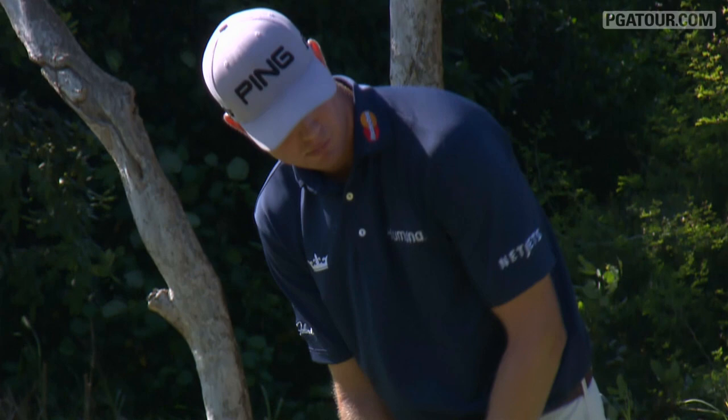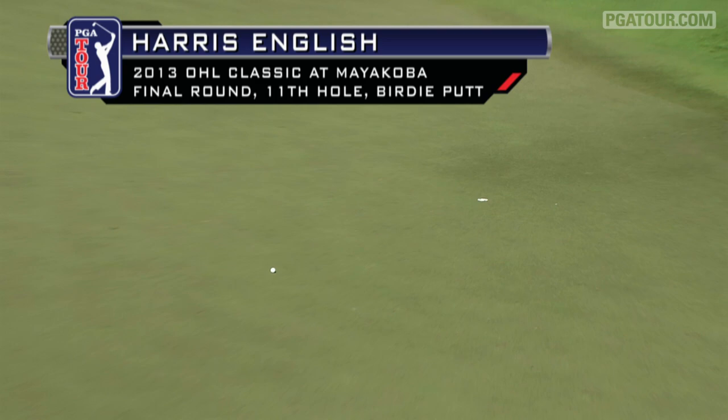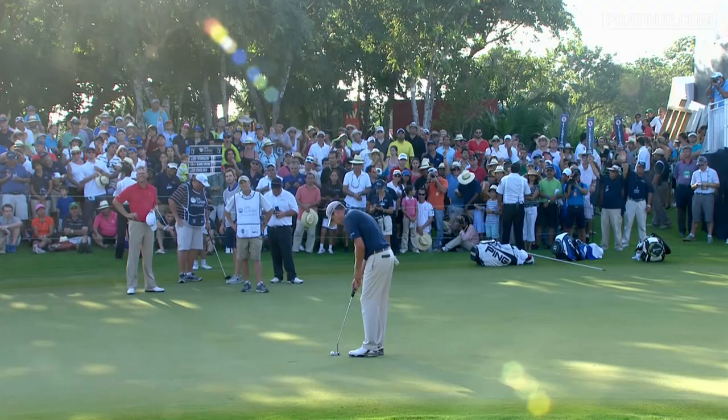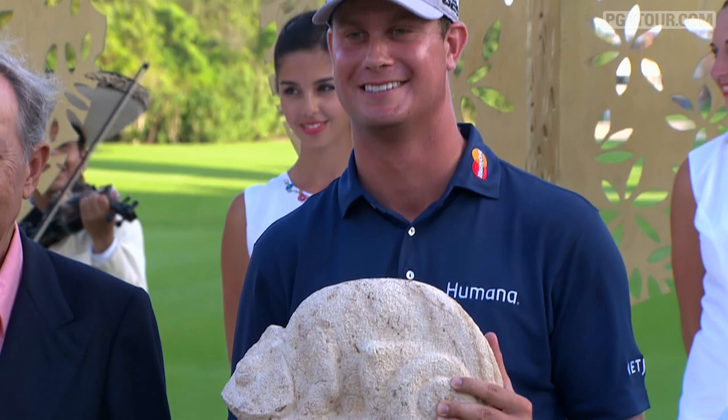And Harris English for birdie. Definitely a little low right because it's just up against that bridge a little bit. About 36 feet. Probably only moving about a cup or two to the right. What's impressed you the most about Harris's game? Well, I think we just talked about his mechanics. Well, that right there, making everything. That certainly helps, right? This will be two wins in 2013. There it is. Harris English has won the OHL Mayakoba Classic. Does it with a superb round of 65, 21 under, and 4 clear.